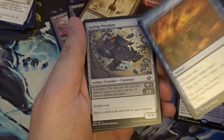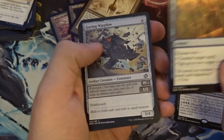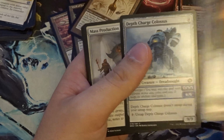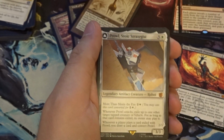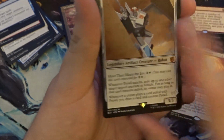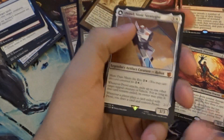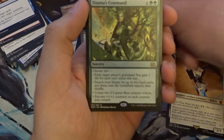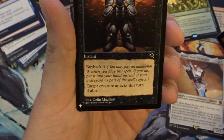This card right here, instrumental in me doing well in Limited because it's a 2-mana Deathtouch, or it's a 6-mana 5/4 Deathtouch. Very strong. This thing also pretty good. All of the prototype creatures were very strong in draft. Ooh, we got a Transformer card. This is a big reason why I wanted to open this set. So we have Prowl, the Stoic Strategist. So yeah, they did a Transformers crossover and they all flip over and transform into their Transformer side. They're very cool. Maybe if I pull enough, I'll build a Transformers deck. But that is neat. Soul Guide Lantern, I had one of these. Titania's Command, it's alright. Hero of the Dunes foil, and ooh, there is our list card, Imp's Taunt. This card's not great. Target creature attacks this turn if able, and you get buyback. It's not great, but it's a list card.